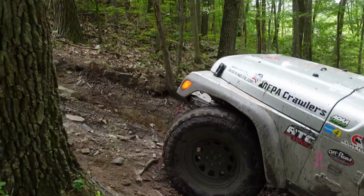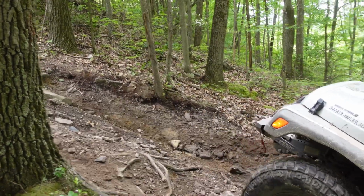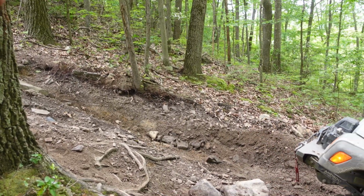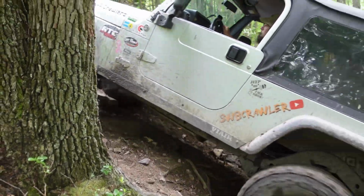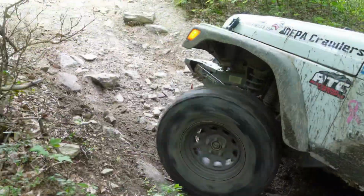I've got a Dana 30 and a factory Dana 44 rear with a Trac-Lok, not even a true locker. It's a limited slip, right? And I take this LJ places that I probably have no business being. And this might be one of those places. But I think it was good, right? Like I said, I think you added a new skill to your repertoire over here.